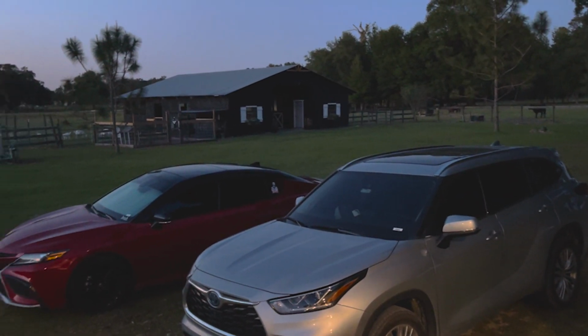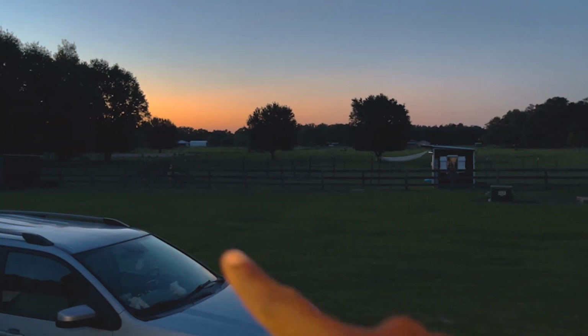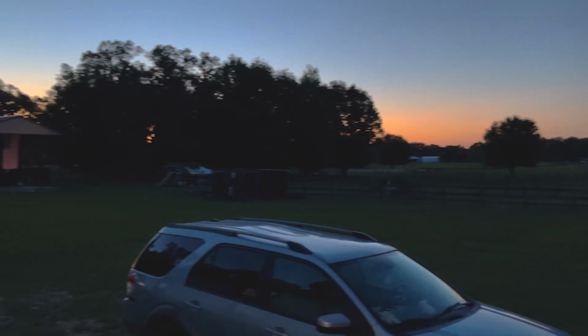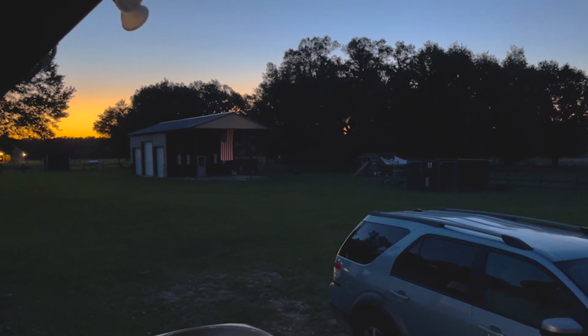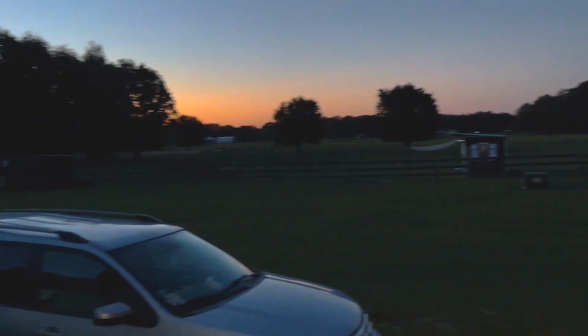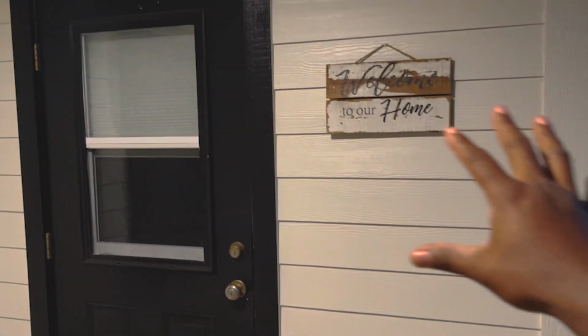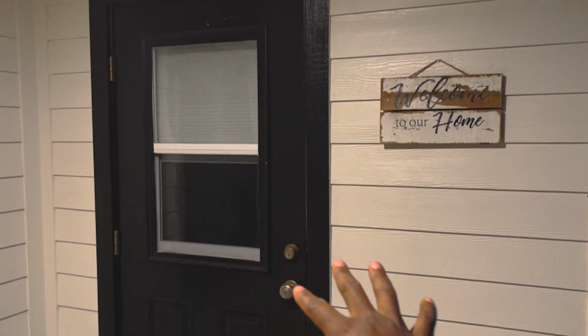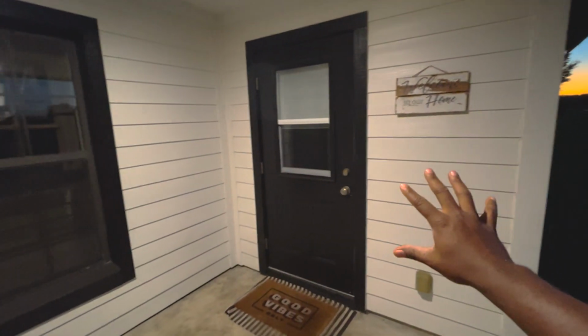All right, y'all. So from where I'm standing on the porch, it's facing Frankie. You can see Frankie right there. If we pan this way, we have the shop. And you can see the flag is illuminated. The light is on, so you can see the flag at night. You already know in Frankie's house there's a light, but I've never shown the porch. So this is our side door right here. Let me zoom out a little bit. So this is our side door.